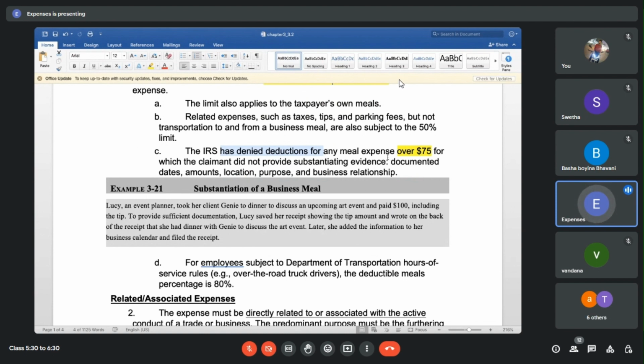Put it in the record. If it's a meal expense, at least put it in your diary or somewhere in your email, or your calendar should show that you went out and had a meal with so and so people at such and such place. So it can be proved later on that this meeting actually happened.